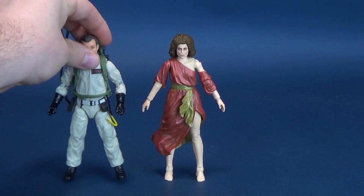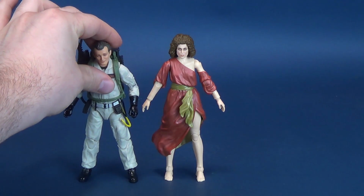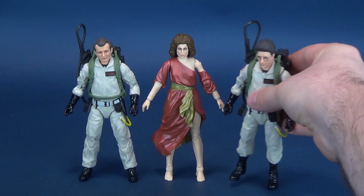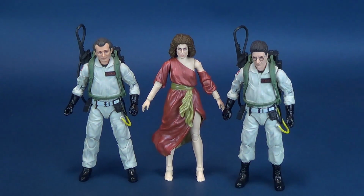Even though she's not technically part of the Ghostbusters team, we can still bring in a few of the Ghostbusters nonetheless, so you guys can see how she stacks up. Here is Egon Spengler, and of course just before that we brought in Peter Venkman. She's about roughly the same height. You could say maybe with her hair she's just a little bit taller.